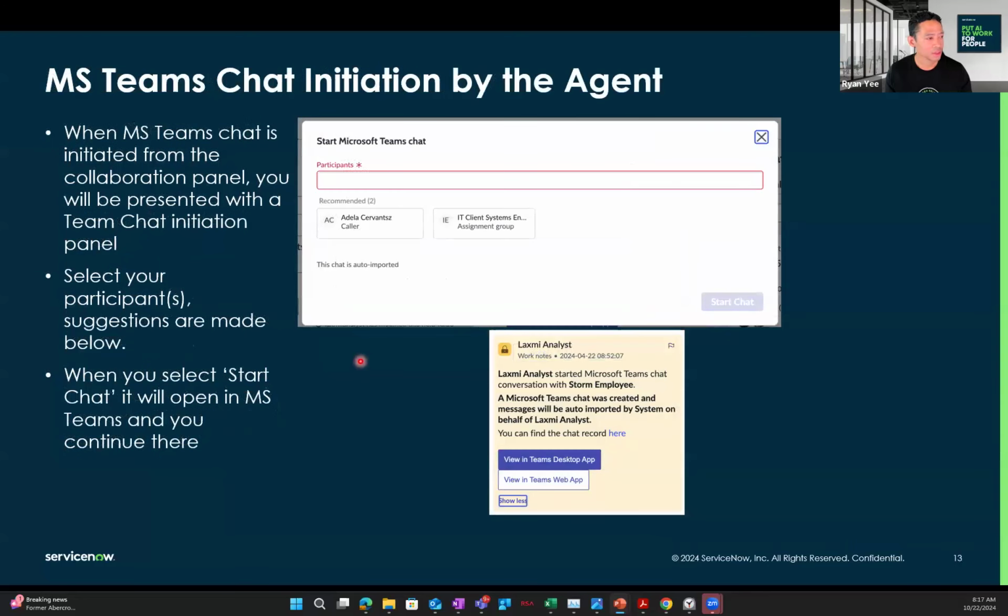On to our next slide. And here's our MS Teams chat initiation by an agent. So when MS Teams chat is initiated from the collaboration panel that you saw, you'll be presented with this window to initiate a chat. And as you see, it's already recommending folks based off of the context of the actual ticket, and also particular assignment group if you wanted to add those. And those are suggestions. You would click on those, and then it would add those participants. But you can also free type individuals into this participant list and then add them, if the suggestion doesn't capture everybody that you need, right? And then when you select that, you can start that chat.